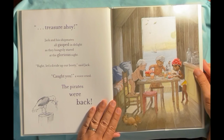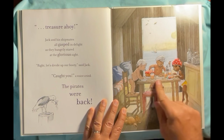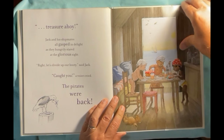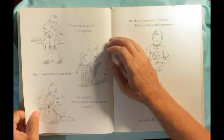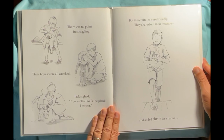Treasure ahoy! Jack and his shipmates all gasped in delight as they hungrily stared at a glorious sight. Right, let's divide up our booty, said Jack. Caught you, a voice cried. The pirates were back. Uh-oh. They found food. There was no point in struggling. Their hopes were all wrecked. Jack sighed. Now we'll all walk the plank, I expect.